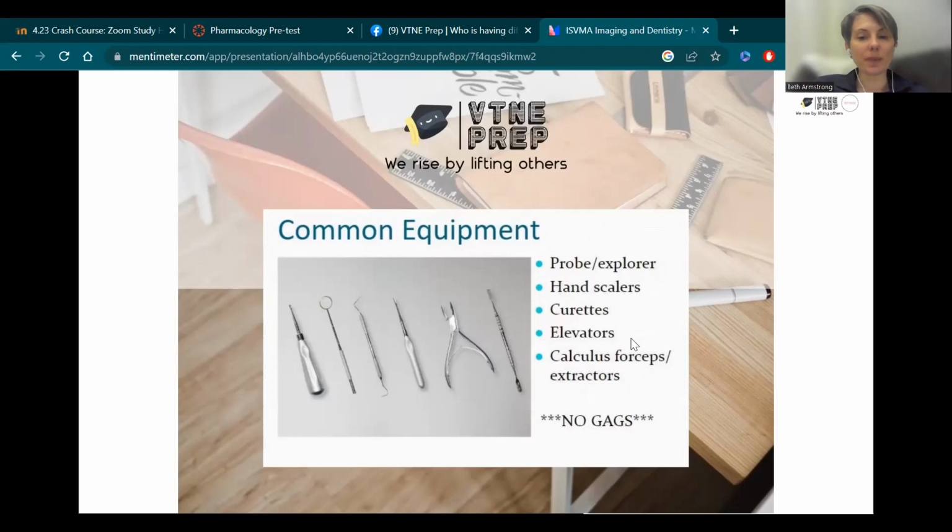So we have calculus forceps and extractors. Sometimes we call them rongeurs too, because we have rongeurs for our bone surgeries and such. But those are these guys right here. Essentially you can crack off the calculus with that, yes, but really it's an extractor to extract the teeth once you finally loosen that periodontal ligament.